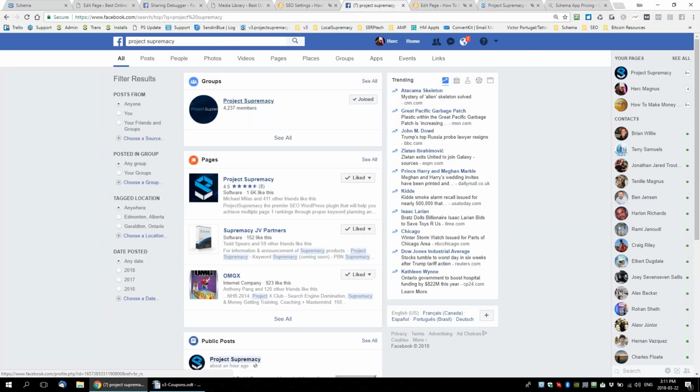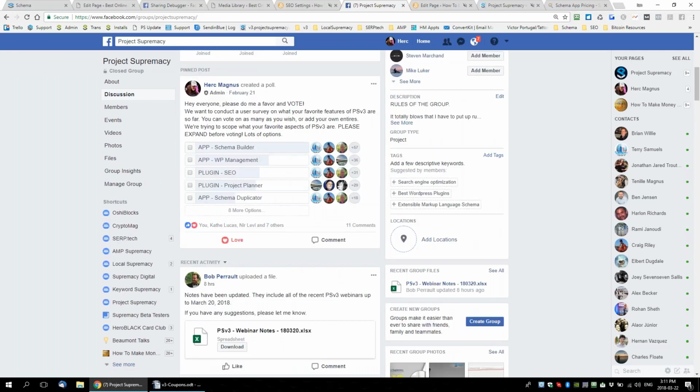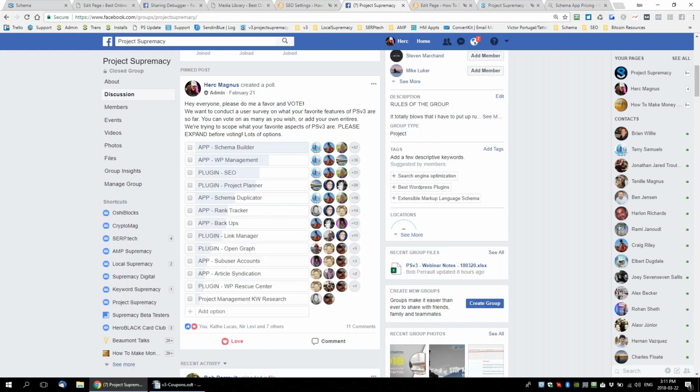Here's our group. You guys should already be members of this group. But here's the poll, guys. What are your favorite features? And if I show up to 8 more options, I only showed you a few of them. I showed you schema building. I showed you the SEO plugin, the project planner, the schema duplicator. I didn't show you rank tracking. I didn't show you backups. I didn't show you WP management.